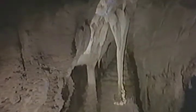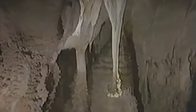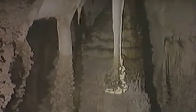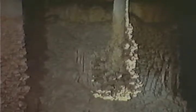The proverbial lion's tail hangs from the ceiling for all to see. In the caverns, you may see whatever you wish in the wild variety of formations, limited only by your imagination.